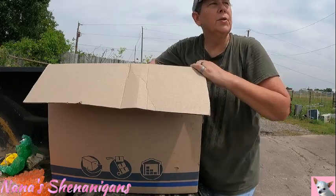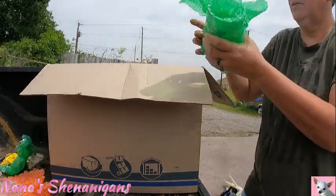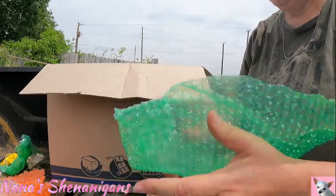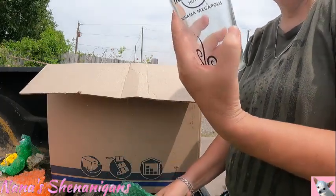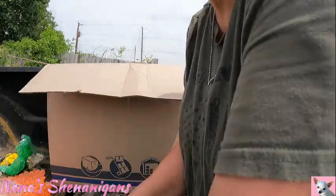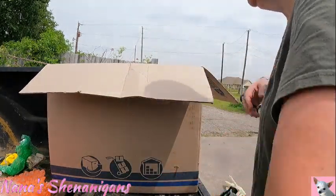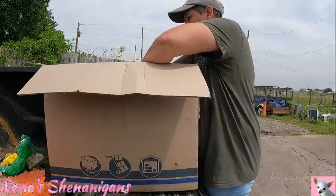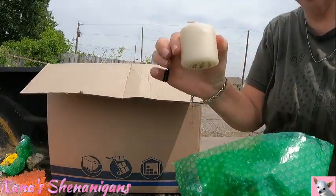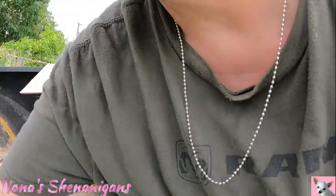I think there's a lot of crystal in these boxes. That's why I grabbed them. Yeah. Hard Rock Hotel cup. Not sure if that'll sell, but we'll donate it. Another candle. Put that with our other ones.